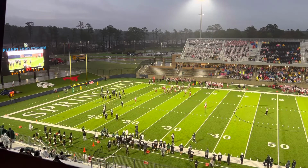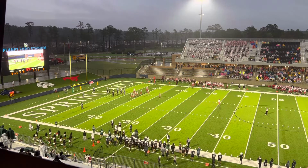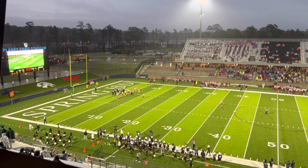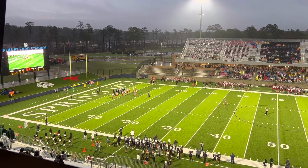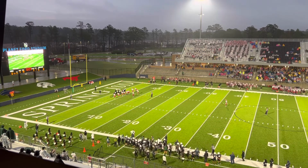So North Shore performing as advertised offensively as well as defensively. So the ball is going to be about, let's say, the 3.5, maybe 4-yard line. So they're going to set up the punt, 6:34 to go. Score is still scoreless here. Spring ISD Planet Ford Stadium.